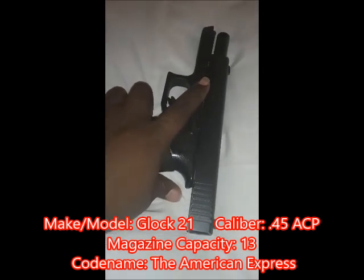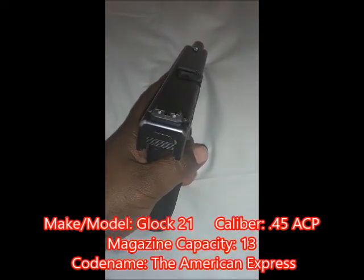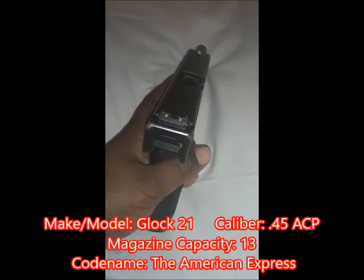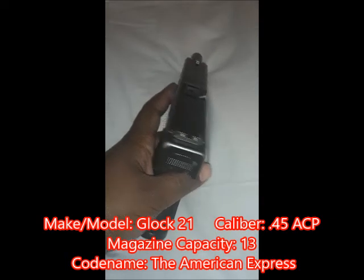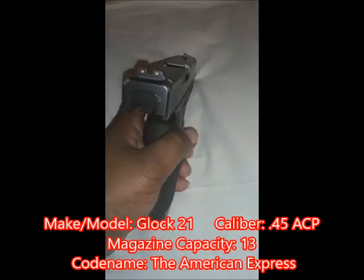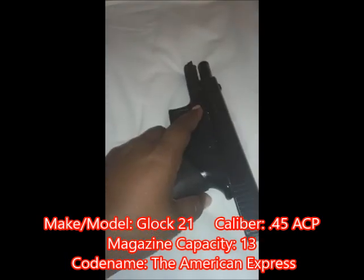Also, another reason why I like to buy used is because anybody who knows anything about firearms knows that night sights are not exactly the cheapest thing to purchase, and unless you know what you're doing installing it yourself, they're not exactly the cheapest to install either. So you're probably going to spend at least $200 for the sights and getting them installed. This one came with night sights instead of the standard Glock factory sights.